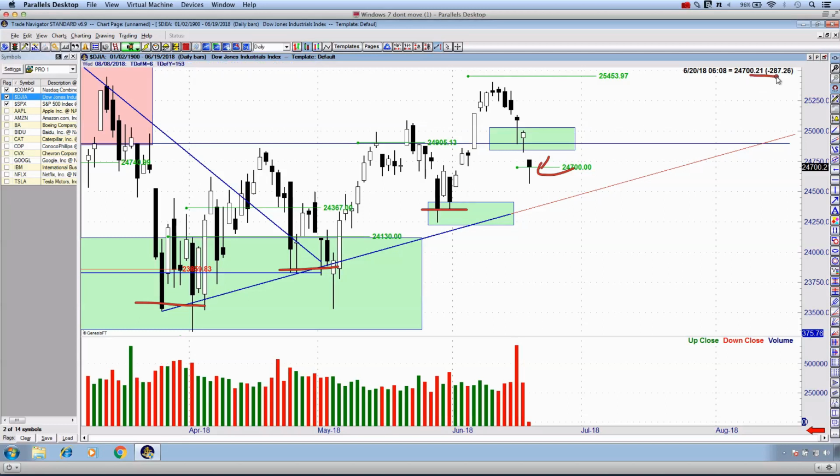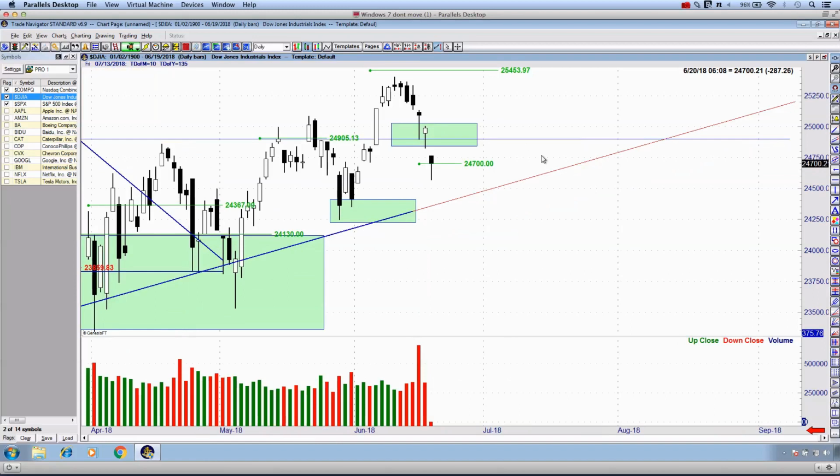Although the net movement was down 287 points, I can say definitively that as at the close on Tuesday, we're still above the rising bullish trend line, which is positive. And on top of that, we are above the most recent swing low. So technically speaking, from a technical analyst perspective, as a swing trader, this is another buy the dip opportunity. And this wasn't that much of a bearish trade setup.